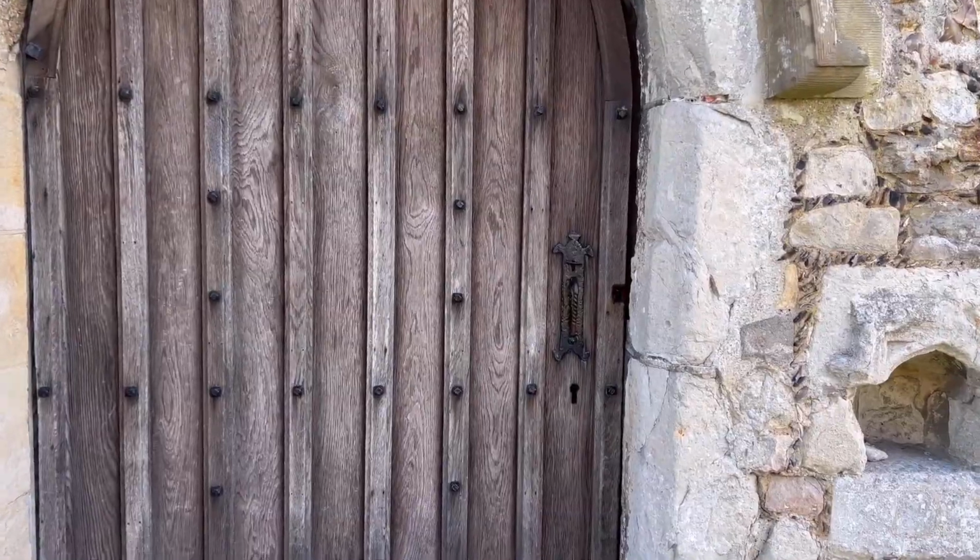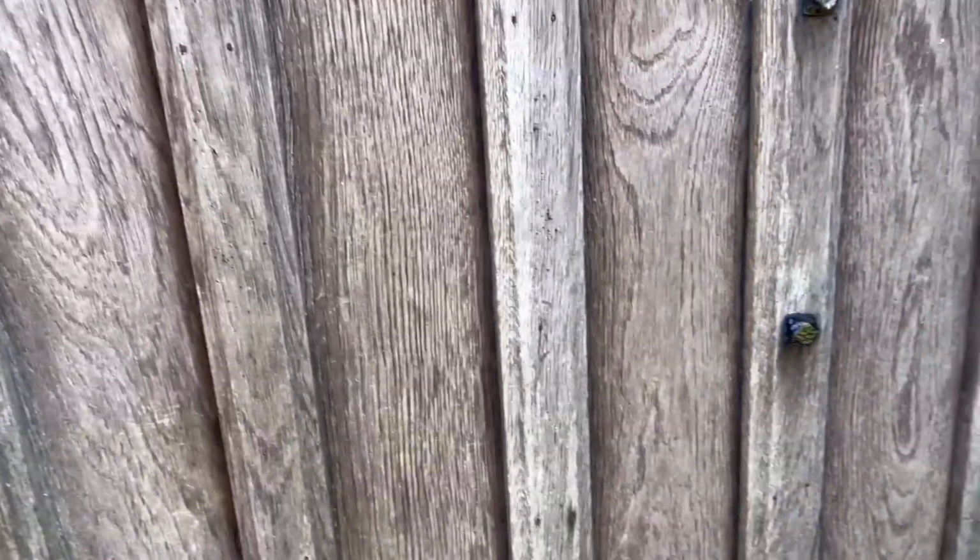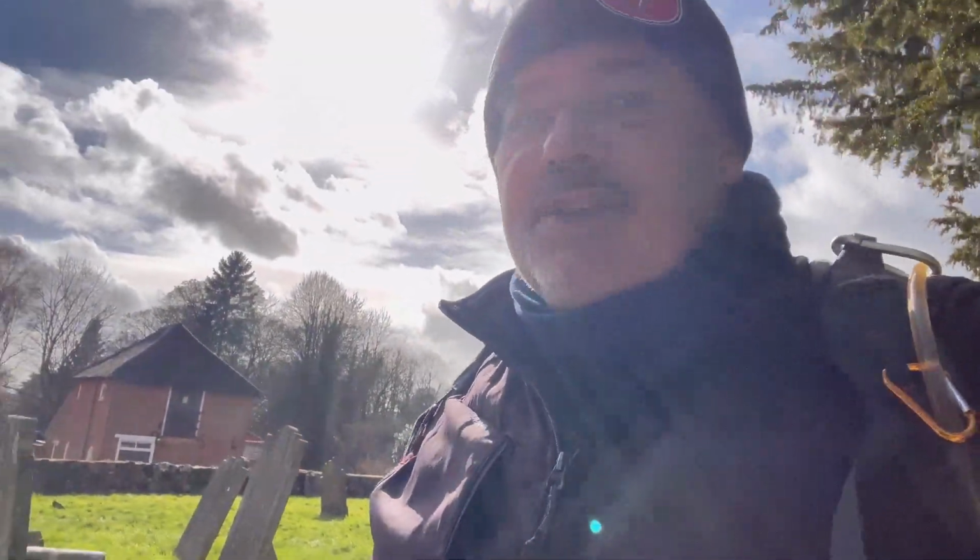Actually, you might be able to get a brew in here as well. Let's see what happens. Open. Well, so that was the Church of St Mary. Got in there, cup of coffee, just cost us a donation. Absolutely lovely lady in there, a bit of history about the church and that, so welcoming. So listen, if you're on this trail and you come down here, as I said, skip the King's Arms, come over to the church, Church of St Mary.